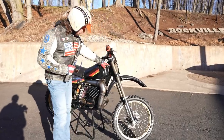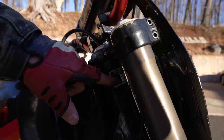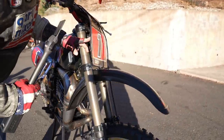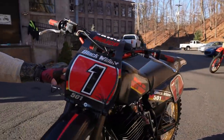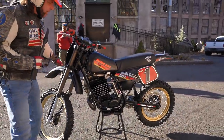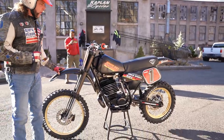If you look here on the steering head, it has the original factory badge on there with the serial number and frame number and the date of manufacture right on there. So, yep, this is the real deal, guys. Marty did an awesome job on this bike. Now, this was a no-expense-spared build that Marty did for himself.